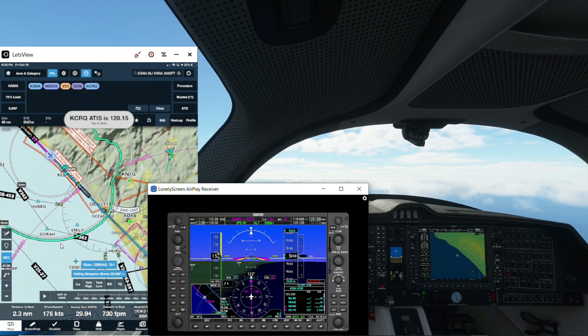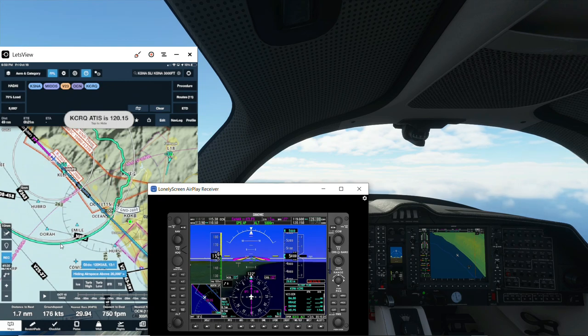South Gulf approach, Diamond Hotel Alpha Delta Alpha India, level at 5,000. We have India. I would like to request Victor and Fireless runway 24. Hotel Alpha Delta Alpha India, South Gulf approach, Roger. You can expect Victor Zilas runway 24, approach, depart Oceanside, heading 080. Expected, and depart Oceanside, heading 080, Hotel Alpha Delta Alpha India.